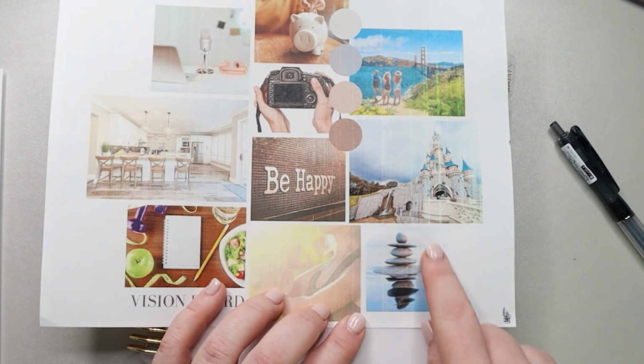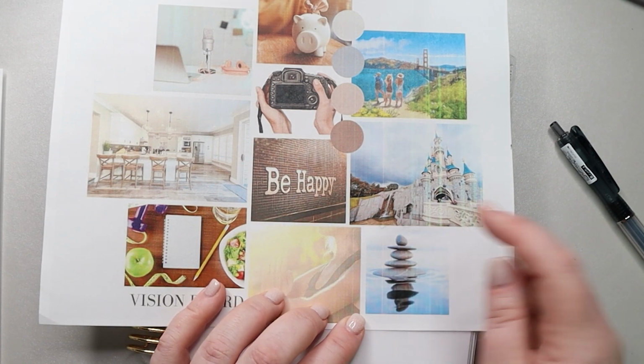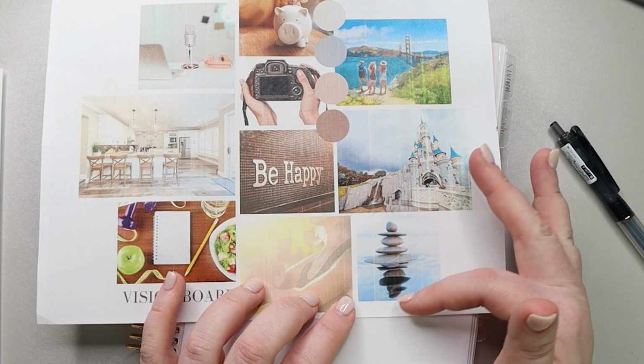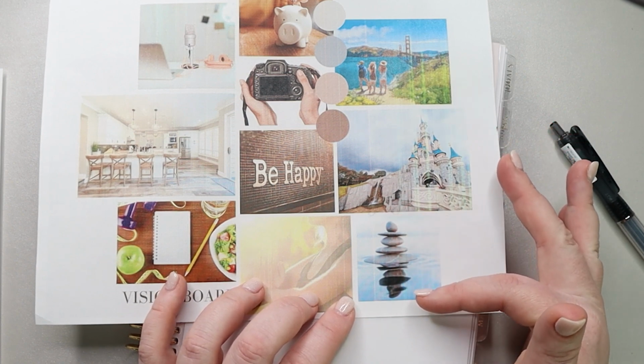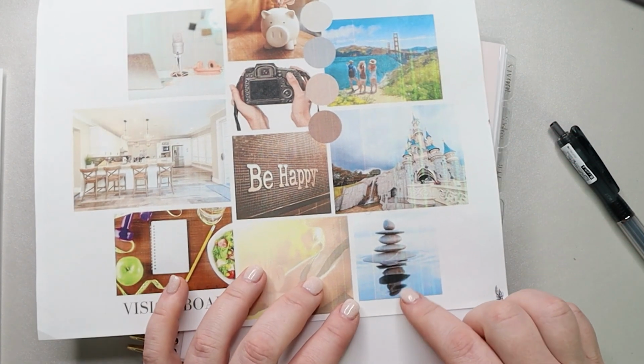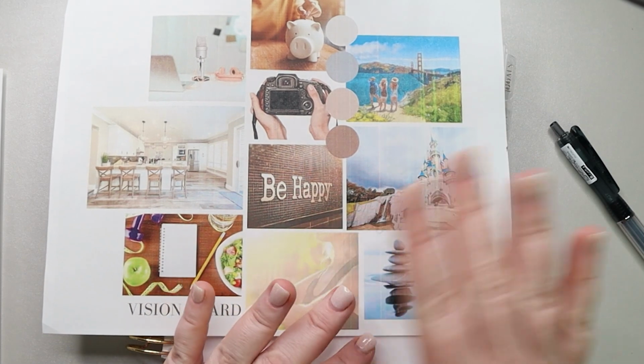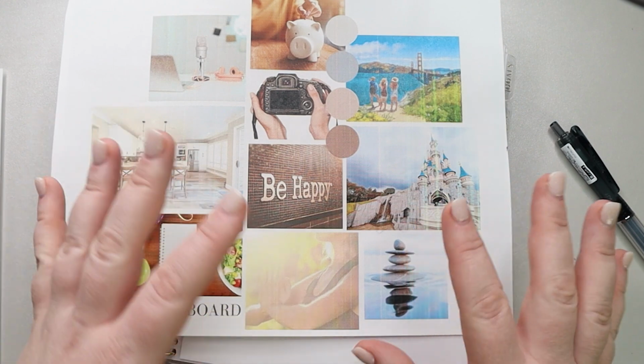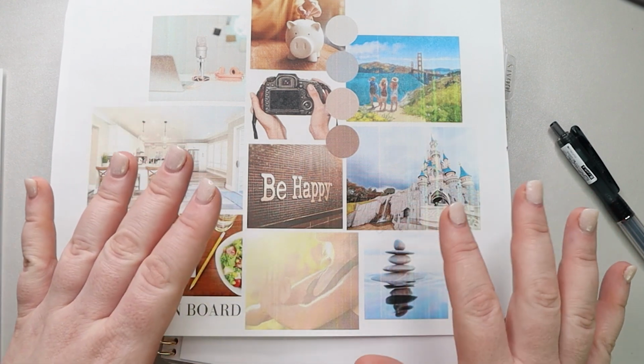Down here, I have a set of rocks very nicely balanced on top of each other. And then you also have the aspect of it perfectly balancing with the reflection. This is just a representation of that balance between YouTube, Instagram, my family, money, you know, all the different aspects and finding a balance there.